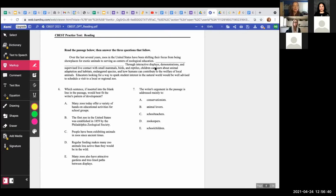Through interactive displays, so this is another example, demonstrations and supervised live contact with small mammals, birds, reptiles, children can learn about animal adaptations and habitats, endangered species, and how humans can contribute to the welfare of local animals. Okay, so we know that's got to be something about the exhibits, but we're not sure yet. Educators looking for a way to spark student interest in the natural world would be well advised to schedule a visit to the zoo. So that's our warrant, right? So I have a feeling there's a kind of education oriented answer here.